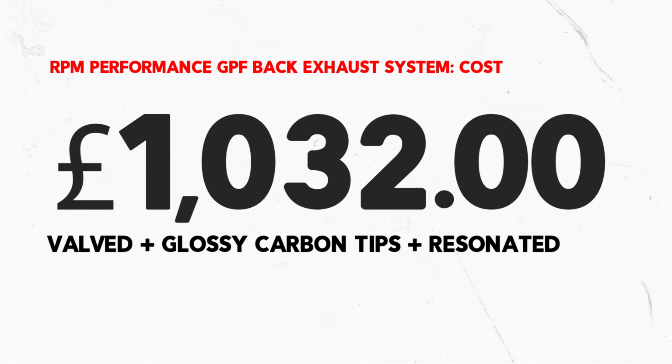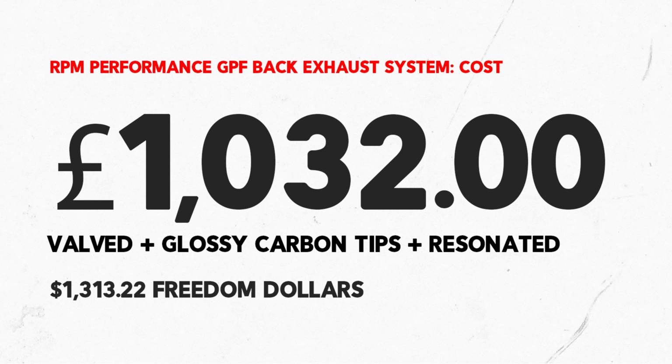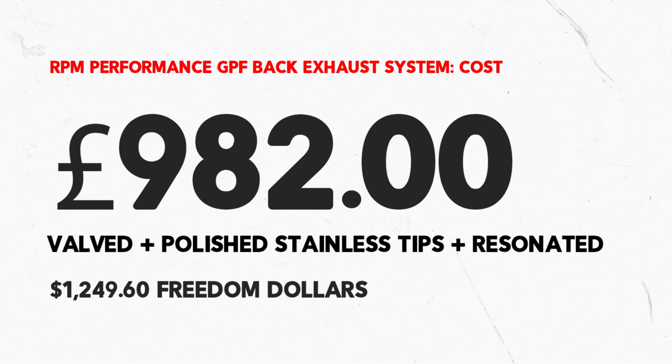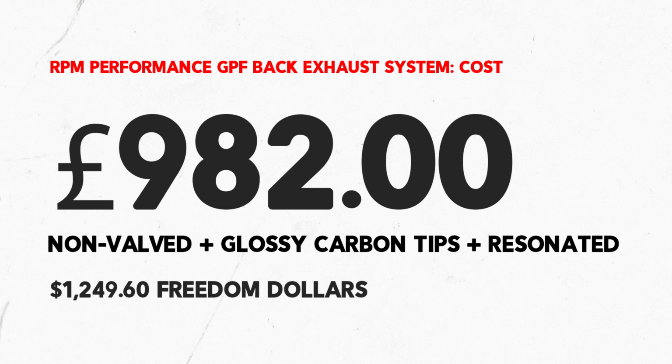So I tried my best to list the costs for all the different configurations available, so hopefully I got it right. For the valve, glossy carbon tips, and resonated option, it's going to run you 1,032 pounds, which is $1,313.22 in USD currency. For the valved, polished stainless steel tips and resonated configuration, it'll run you 982 pounds, which comes to $1,249.60 in freedom dollars, which is the same price for a non-valved glossy carbon tip resonated exhaust.